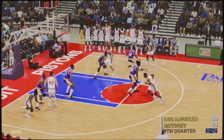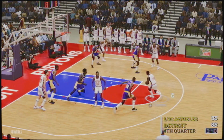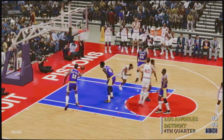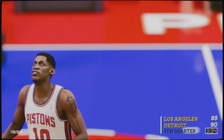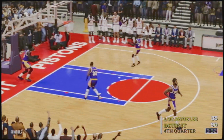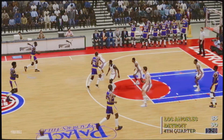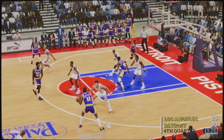English right side. It's Thomas high post. Over Johnson. The putback. Great positioning on the putback. In terms of rebounding, Rodman is elite. He fights hard to get the offensive board and send it back. There's the pass to Green.